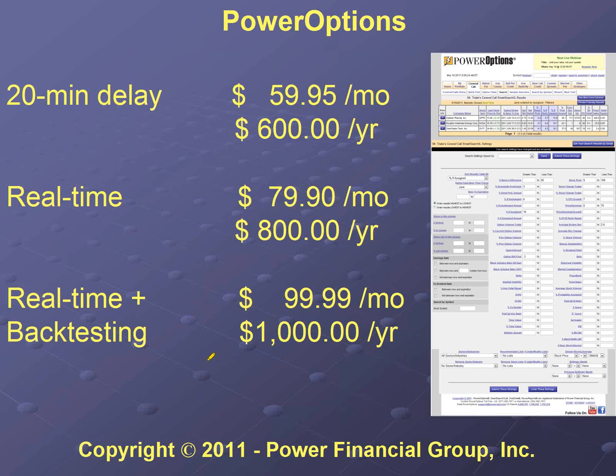Oh, I just need to update these prices. We've gone up on our prices like a nickel, so not much. I think it's 60 instead of 59.95. It's 60. I need to remind myself to fix this slide. We just did that in the last week or two.